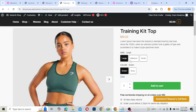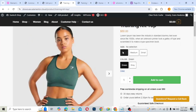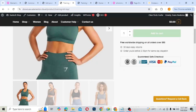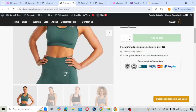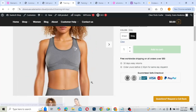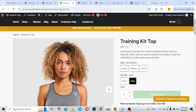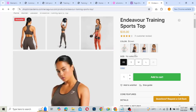If I click on large, I can select the color that I want. Okay, so basically that is it, and everything is displaying over here. But if I click on, let's say gray, all gray items is the one that is going to display. Okay, so basically I think this is working for us. This is what we want. Just that I thought I would have seen the kind of one that I saw over here.